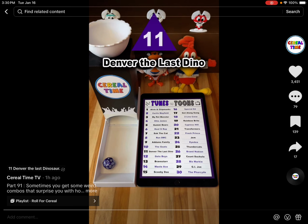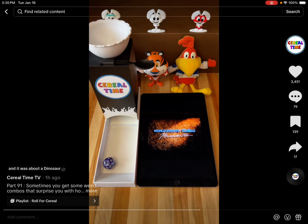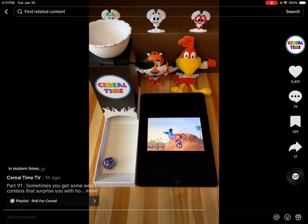Eleven, Denver, the Last Dinosaur. This cartoon premiered in 1988, and it was about a dinosaur that hatches from a petrified egg in modern times, and then he's befriended by a bunch of teenagers. They skateboard, play in a rock band, and get into all kinds of adventures. I feel like it came off the success of the dinosaur boom created by The Land Before Time movie that year. The show ran for two seasons with about 50 episodes.